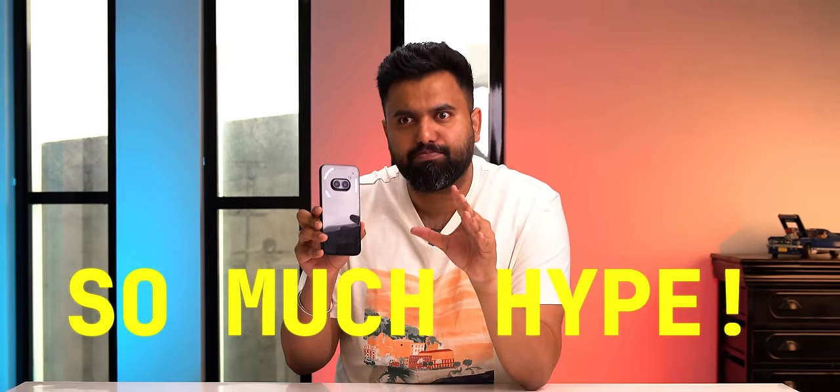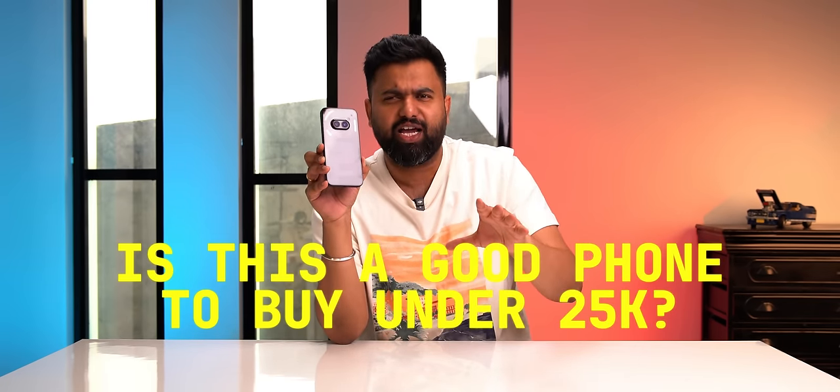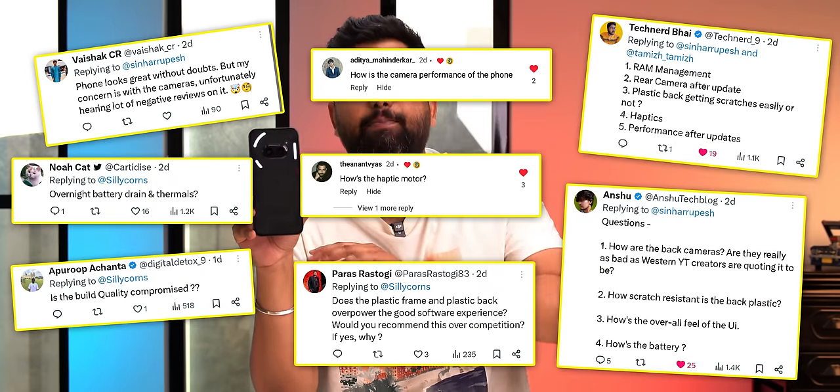Okay, wait, let's just hang on. I know everyone's falling in love with this phone. There's so much hype. But you know what? Enough with the glitz and glamour. Enough with the hype. I'm gonna keep it real and answer the most important question there is. Is this actually a good phone to buy under 25K? And yes, this review will answer all your questions on Twitter, Instagram, everywhere.